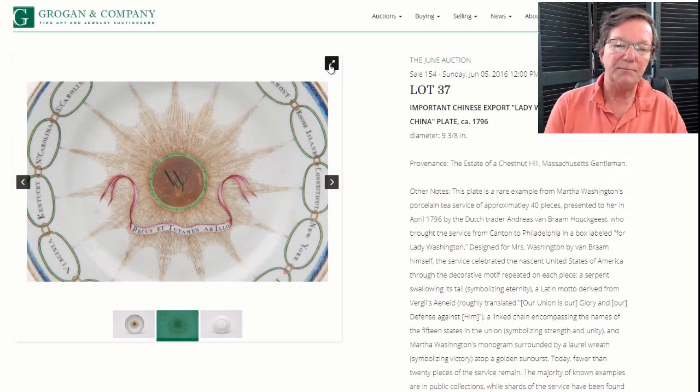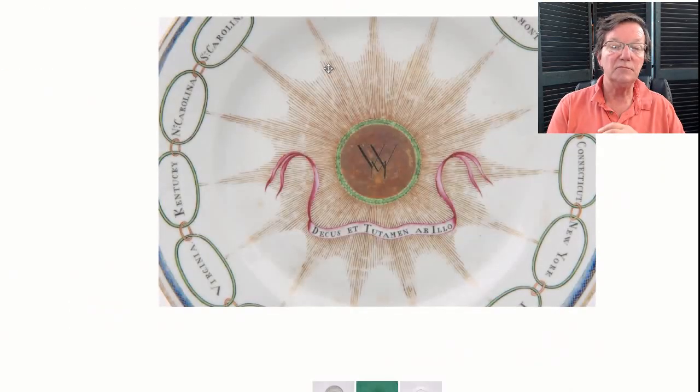But if we blow up the picture here and take a good look at the central monogram, you're going to see that the M and the W are drawn considerably differently. Look at that very carefully, and you'll see the strokes are thinner overall. The broad strokes are thinner, and the thin strokes are much thinner. If you go back and take another look at the one that's being offered on eBay right now, you'll notice that the strokes are heavier. The font is at slight variance with the originals that were produced in China in 1796 for the Washington family.